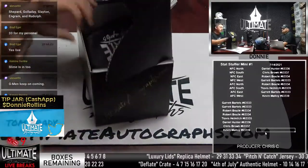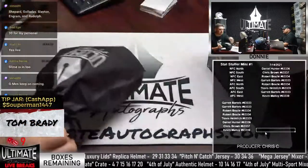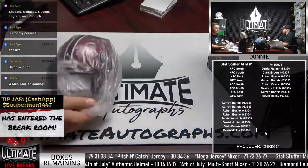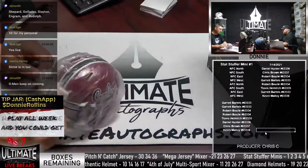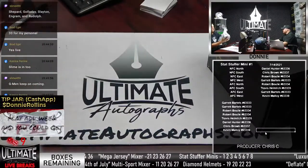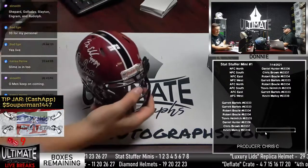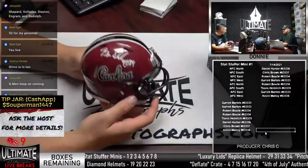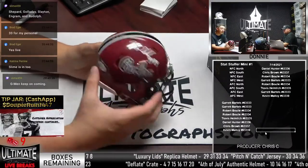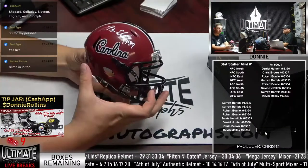Next one. This is now coming up on his second year in the league. A couple nice games last year. Could be a decent option for Derek Carr. Wow, that's a cool mini. So much bag. This is a South Carolina Gamecock. This is a really cool mini. Look at that. Oh, that is nice. It's like an alternate.